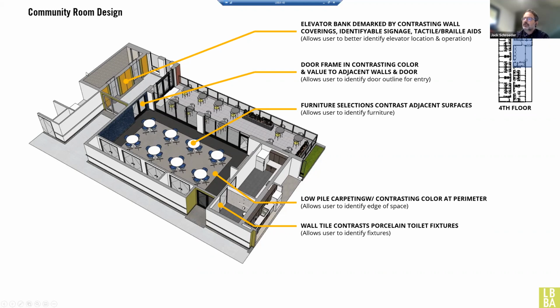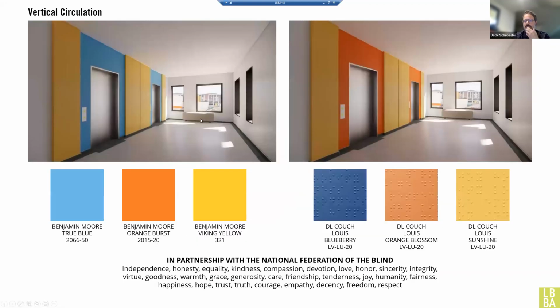At our vertical transit, we've got colors that change at every level, the elevator lobby, and some textural changes as well. You can see those here. Each floor has its own color, which helps with general wayfinding. Again, the base and trim is the same. With D4D, we were able to find some wall coverings that have Braille in them, which I think is really cool. The words expressed in that wallpaper are really lovely, positive words: generosity, care, tenderness, empathy. We're excited to integrate that wall covering into the development.